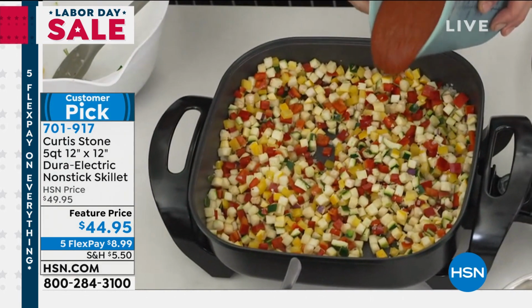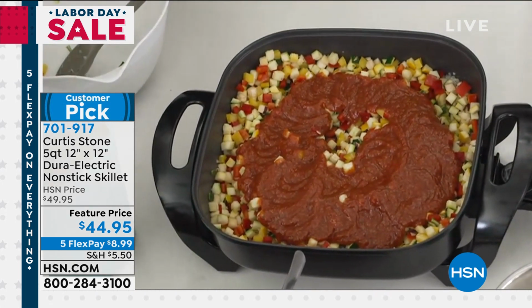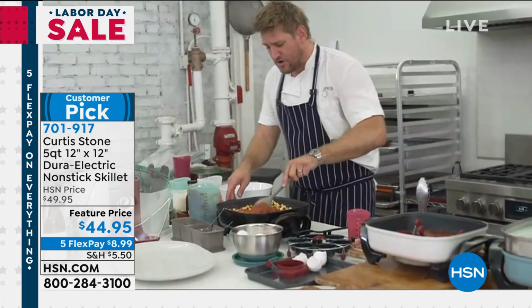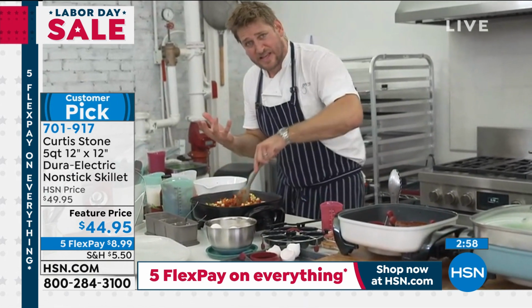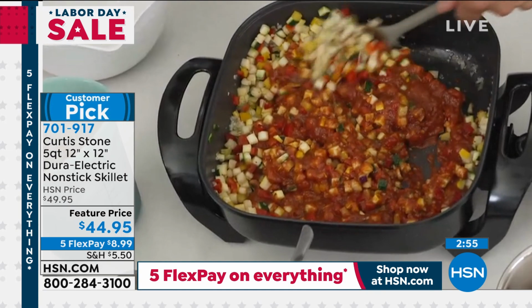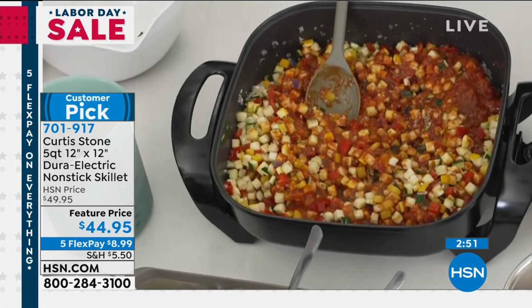So you can saute all of those gorgeous vegetables. I'm gonna add a little tomato sauce from my measuring cups, which, guys, we have over 100 products available at hsn.com, so go check them all out, because I don't have time to get through all of them. But can you hear that sear? Can you hear that sizzle? It happens so quickly. And cooking shouldn't be a chore. It actually should be something kind of pleasurable.